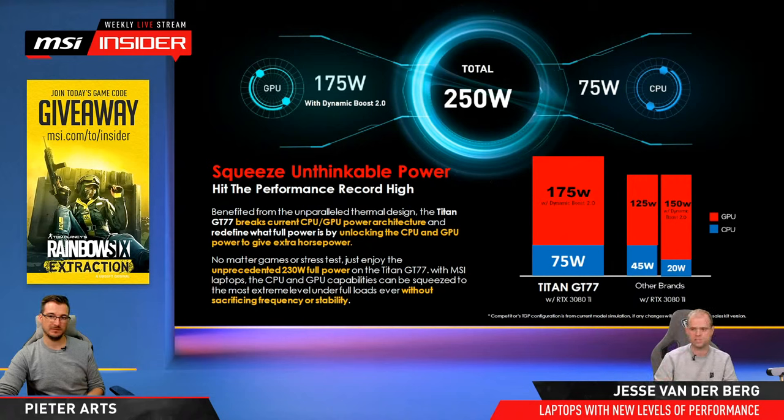That's not peak performance or anything. That's what sustained. We can just offer as a total package. So you would have 250 watts at your disposal. Which is crazy for a laptop, let's be honest here. Yeah, it really is. So that's both for the GE and the GT series.